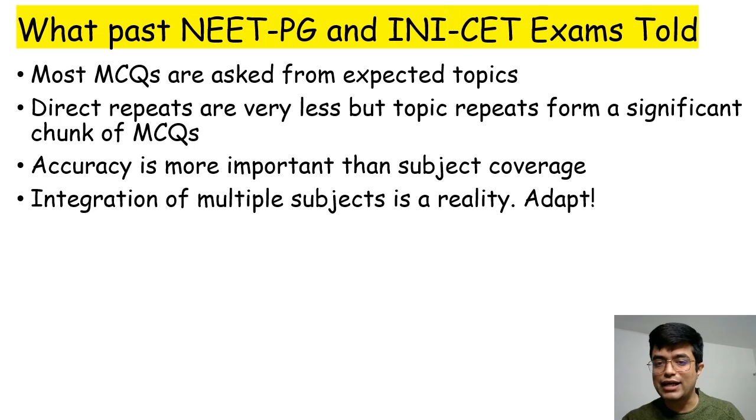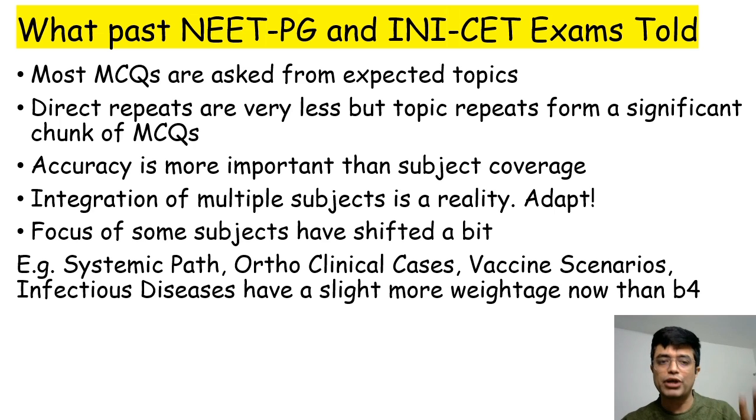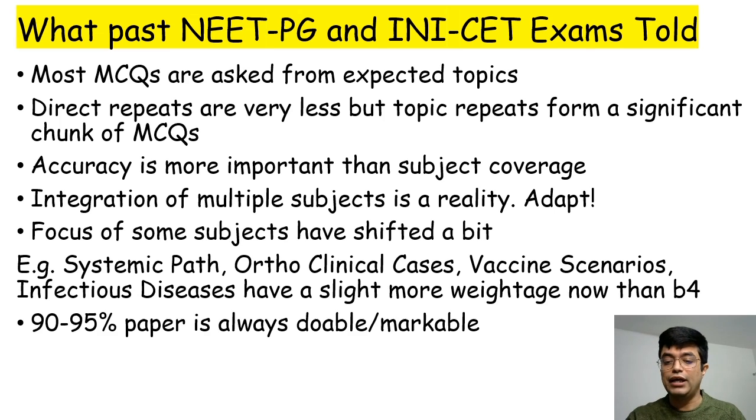Integration of multiple subjects is a reality, adapt to it. Focus of some subjects has shifted. For example, systemic path, more questions are asked compared to the last 5 years. Ortho clinical cases are more commonly asked. Vaccine scenarios and infectious diseases have slightly more weightage than before. So you need to focus your attention based upon the recent exams. And 90 to 95% of the paper is always doable or markable. I'm not saying attempt everything, but it is always doable. It is just that we forget or we don't practice MCQs, so we are unable to do it. But 10% of the paper is not solvable. The remaining paper is always solvable in any exam that you pick up.